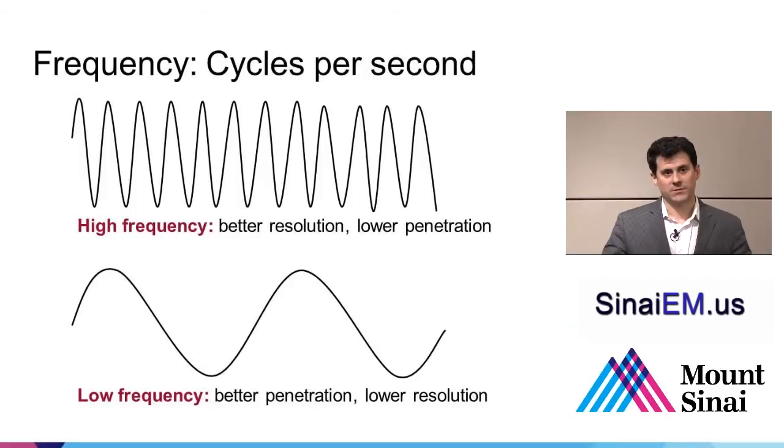The high frequency sound that gives a lot of detail to the music and allows you to localize it doesn't travel very far. The deeper sounds, the bassier sounds, the lower frequency sounds travel farther, but it's harder to localize exactly where that sound is coming from.